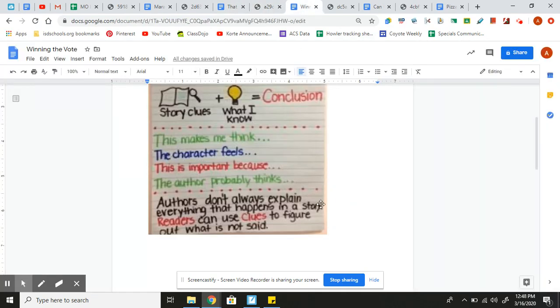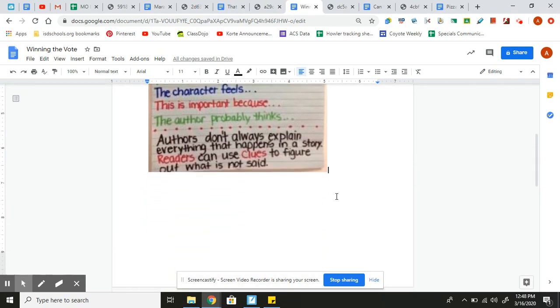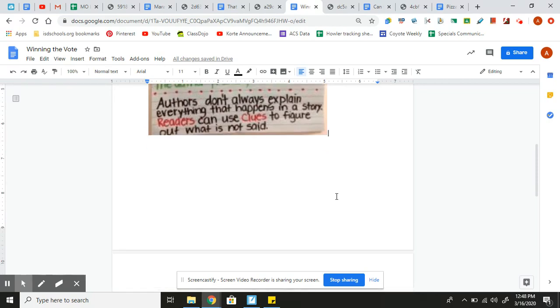So again, when we're drawing conclusions, the author isn't explicitly going to say these things. We are looking for clues to figure out what is not said.